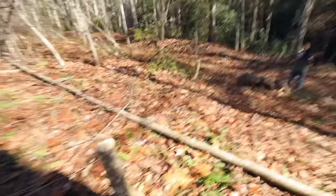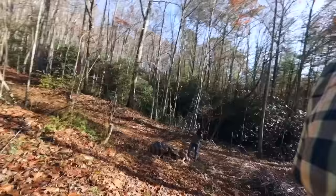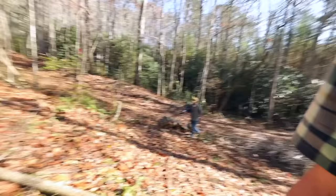Hey, do you think a track loader would push this stump and uproot it? Oh, yeah. A track loader? Oh, yeah, it should. Yeah, the higher you keep them, the more leverage you'll have. So how high would you keep this?